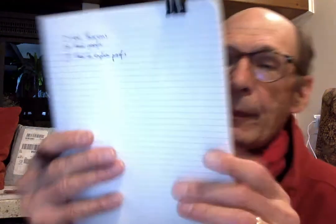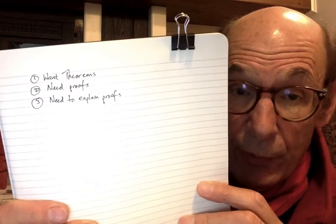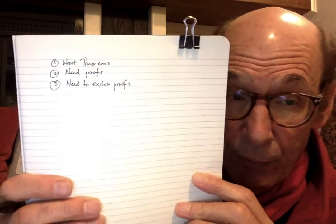Number two is that means we need proofs. And number three is we need to explain the proofs. When you prove something, then you have to explain it. So that's our real goal. Find theorems, find proofs for those theorems, explain to people why those proofs work. So, okay. And there's a lot of creativity involved in all three of those steps.